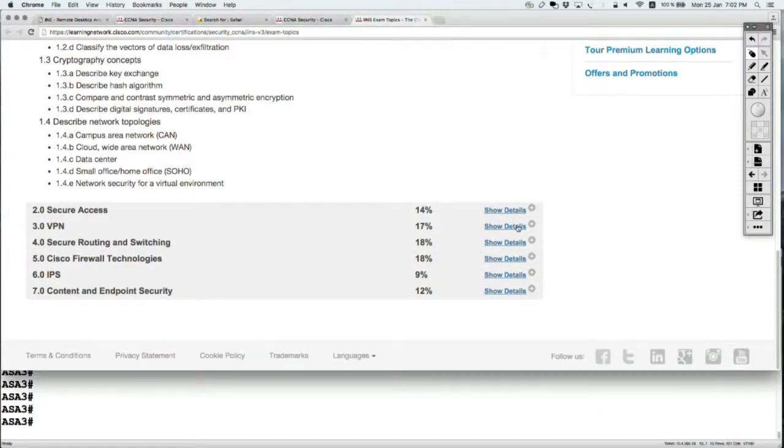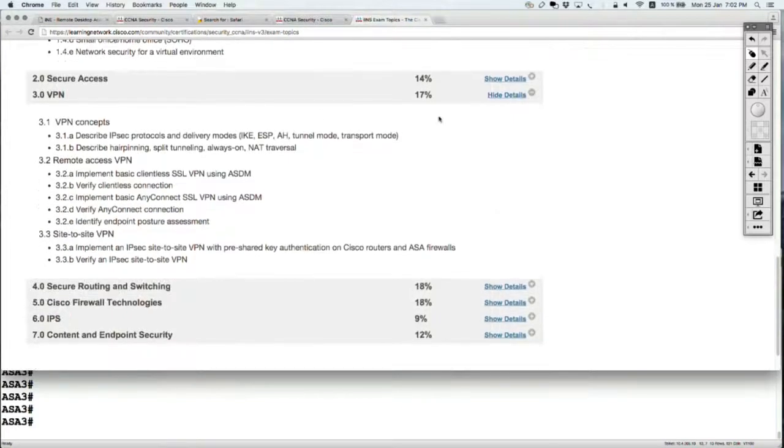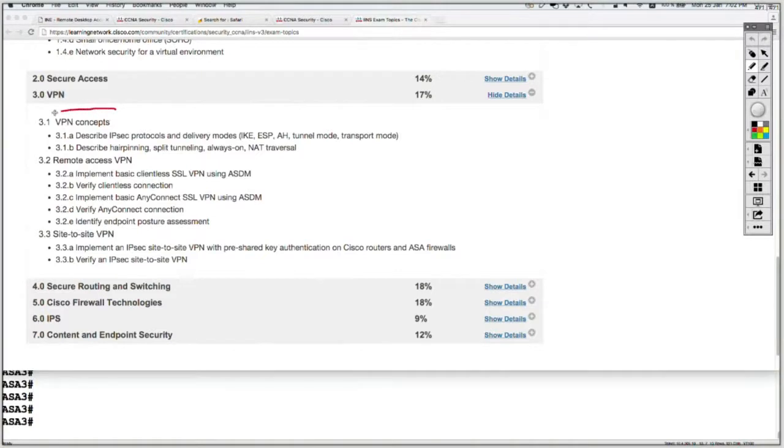If you look, let's say, at section 3.0, which is the VPN side, which is 17 points but fewer topics, it's going to be VPN concepts, which basically means the protocols, IKE, encapsulations, ESP, AH, and the types of establishing an IPsec tunnel, transport mode or tunnel mode, describing a lot of other technologies like hairpinning, split tunneling, NAT-T, NAT traversal, always-on VPNs, and then implementing first remote access VPNs, which of course we're going to be doing as well.